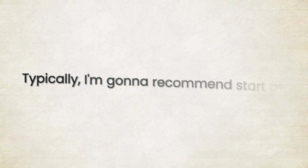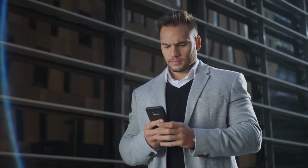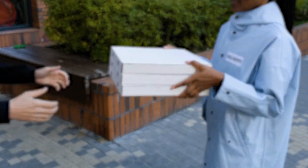And when it comes to quotes, they may come in a little heavy, but you can still try to spend and remain lean. Typically, I'm going to recommend start by budgeting at the big box retail stores. Get a feel for what your costs for paint, your flooring, your fixtures are. Check Amazon, check Wayfair. Those are all good places to go to for materials. Then go to work and start hunting down a better deal. Pay attention to the reviews and why people are returning things, because that could be a big factor in why you like or dislike that product, or why it even lasts long.